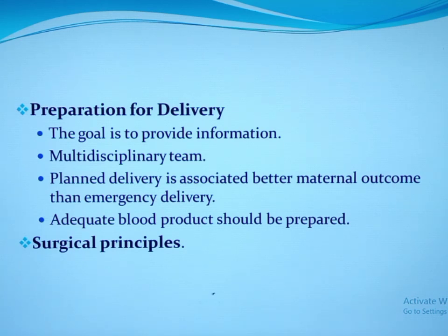So let us see the surgical principles. The definitive decisions regarding the conservative management or caesarean hysterectomy should be made preoperatively. So the woman should be counseled about the caesarean hysterectomy, whether the conservative management is going to be planned. Most experts recommend caesarean hysterectomy with the placenta left in situ.